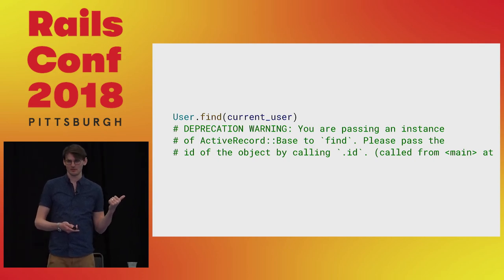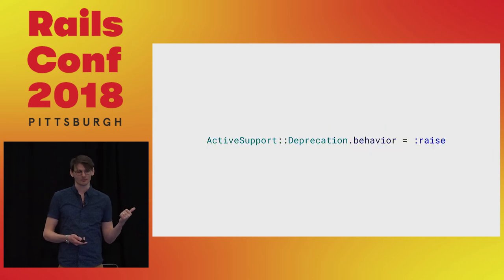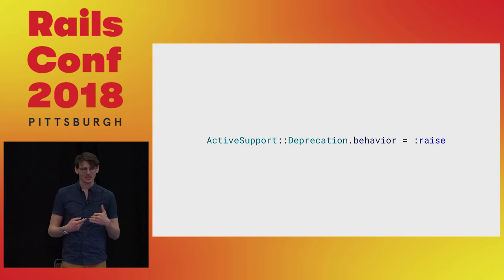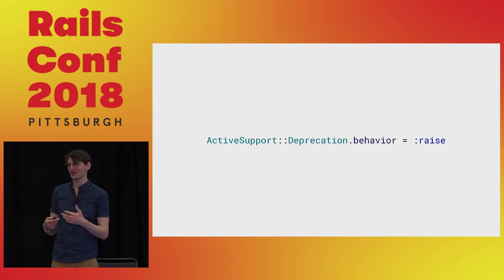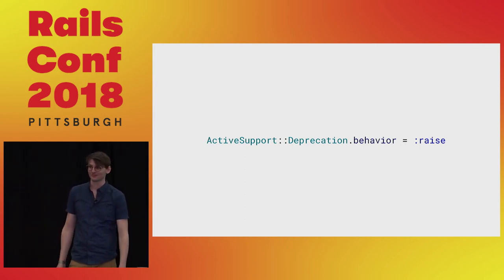These will typically be printed to your logs, but you can send them elsewhere. One thing you could do is raise. And if you're anything like us, this is not an option, because if you did this, your tests would fail and your app would break in many, many ways. So this was never an option on the table for us.